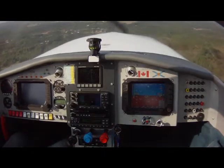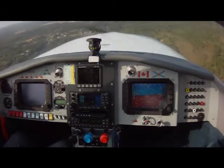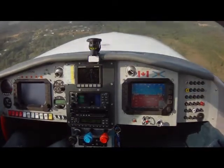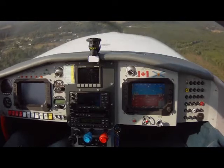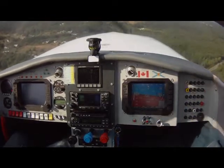Okay, we've got the traffic visual. 903, roger, number 2. Still a little high. Check gear. Okay, check the gear call out's good, pressure's good, 3 greens. We're still a little bit off to the side here.